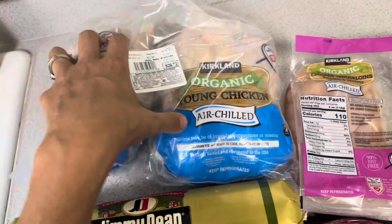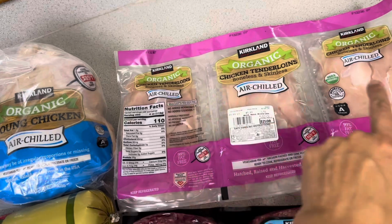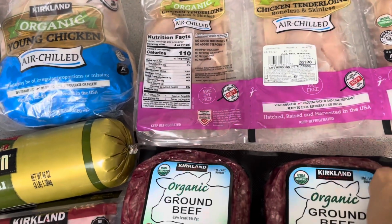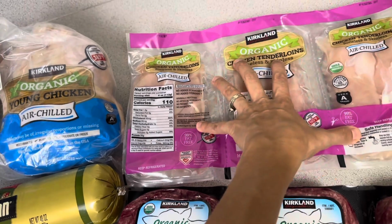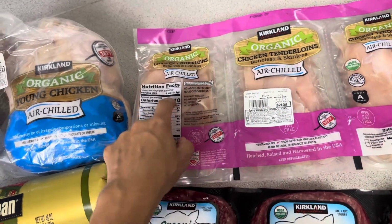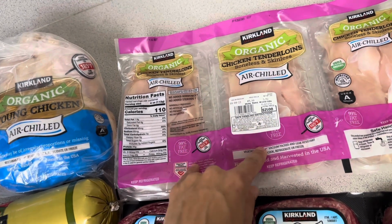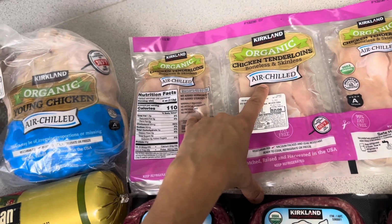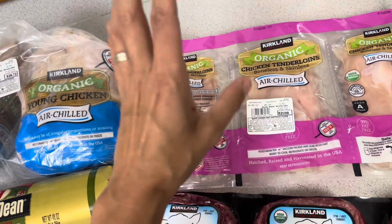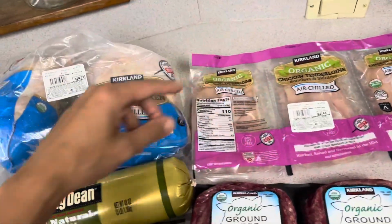So we grabbed 2 whole chickens for this month and then 3 chicken tenderloin packs, or they come in a 3-pack. And these are about 3.5 pounds total for all of that. So we use 1 to 2 at a time. Sometimes when I meal prep, like when my brother was here visiting, I did 2 of these and cooked all of those up. And that's what we had for lunch and dinner the few days that we were home before we went camping.